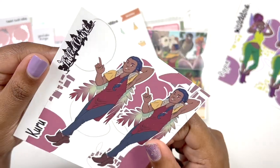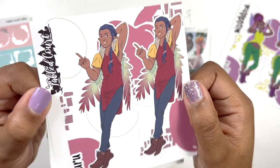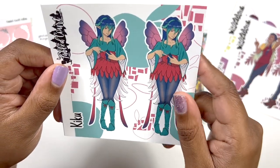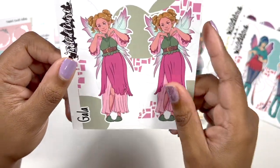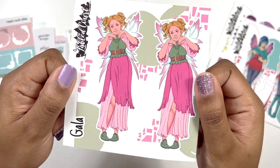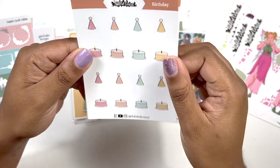Oh, we got a guy. Kuru. Never been good with words. We have Kiku. Gala. Really cute.